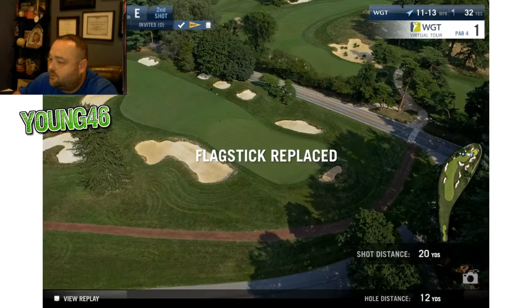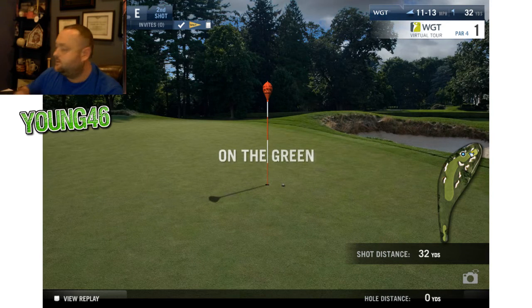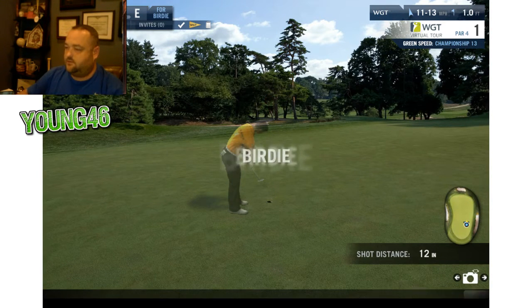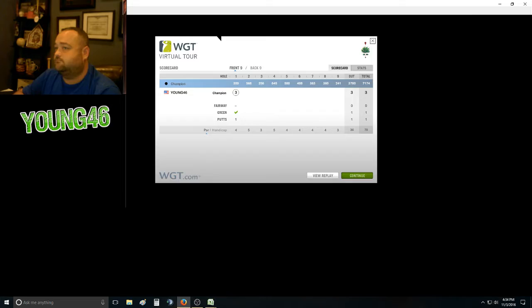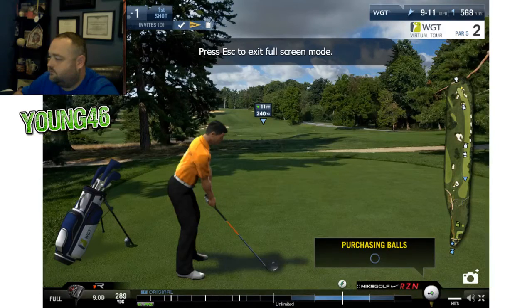That should be a pretty good ball. All right, we're gonna kick this in. Kick it in. Hopefully I get a good wind on 2. Not a good wind. We did not get a good wind.